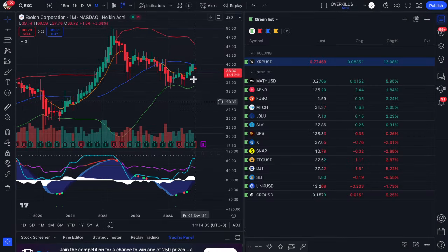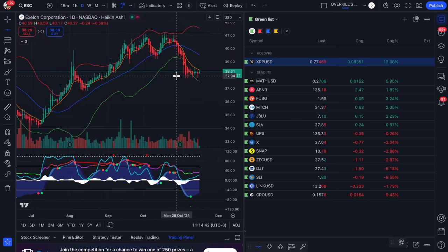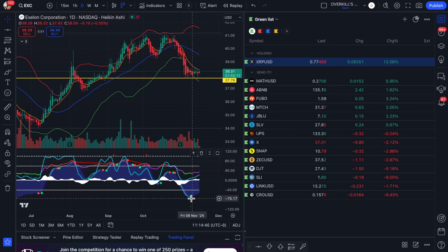EXC has a green dot on the monthly, but it is red with the candles. Let's take a look at the daily here. So if you're playing this one, I don't know what this thing is. I'd set a stop loss on this at 37.50. It's got a green dot on the daily here, so you just want to make sure it does not lose this low. It's bouncing 1, 2, 3, 4, 5 times.